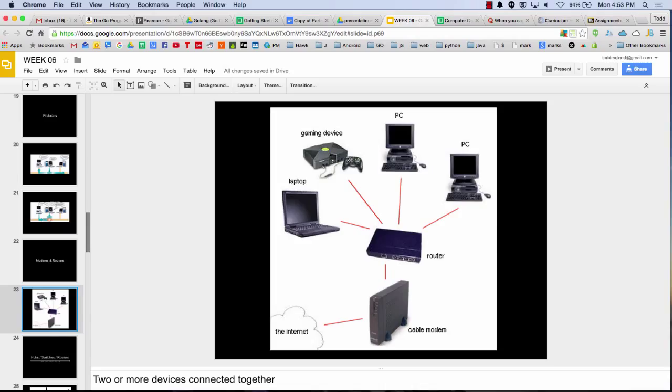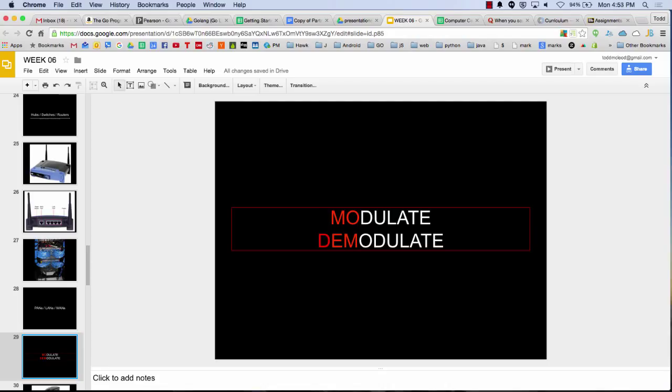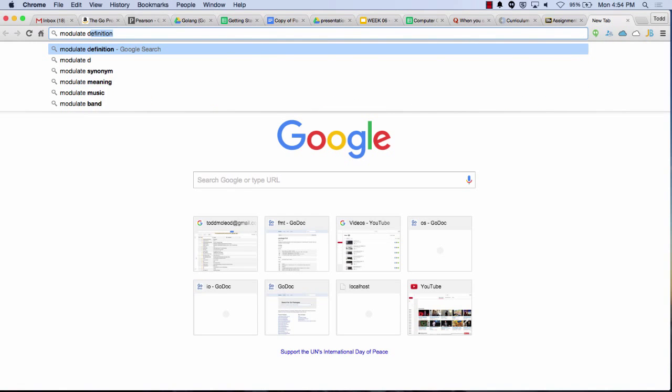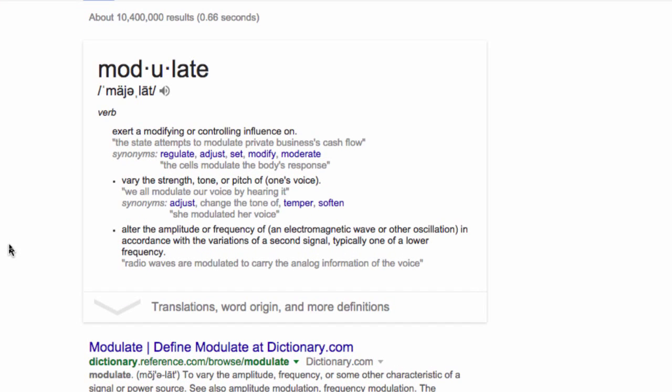Let's look at what a modem does first. Modem stands for modulate, demodulate. That's where we get the word modem. So what's being modulated and what's being demodulated? What do you think about when you hear the word modulate? Maybe adjust a frequency or something. Let's look it up. Extra modifying or controlling influence, vary the strength, tone, or pitch of one's voice. That's what I think about when I think about modulate.